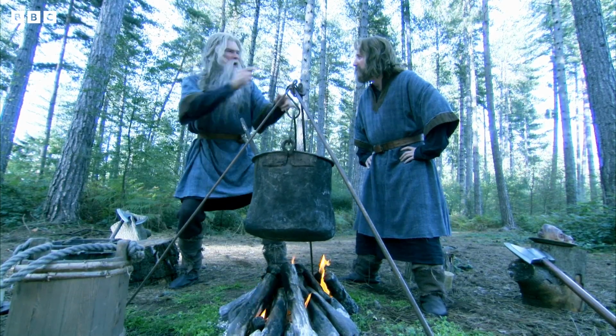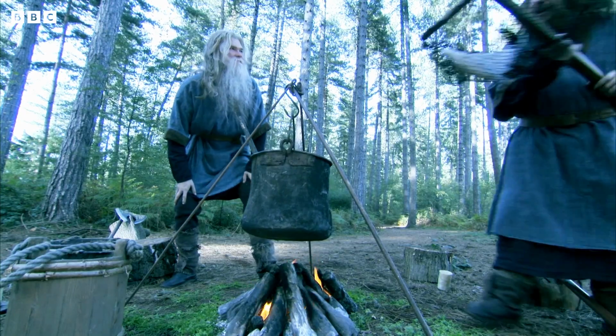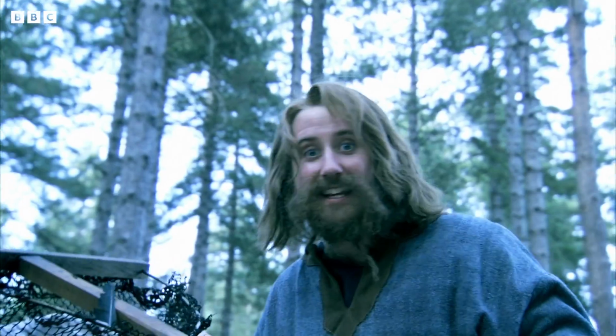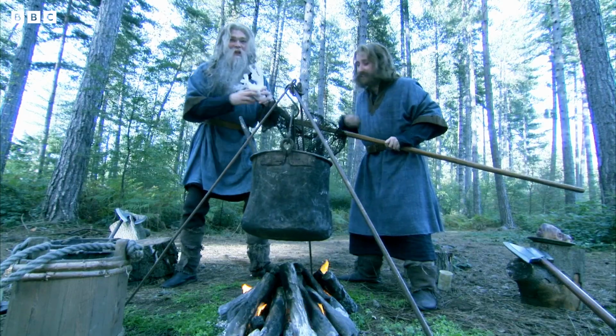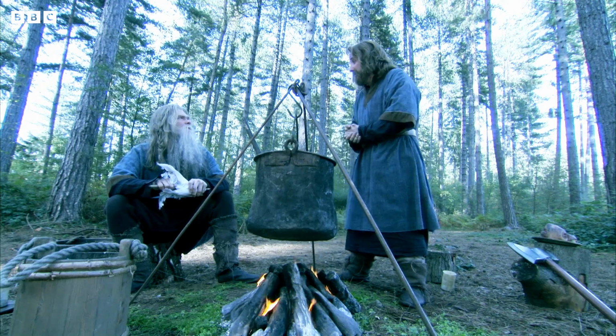Now, Dave, what else can we add in there? I'll tell you what we got, Si. Here we are. A seagull. Oh. Nice and easy to catch, and surprisingly, very tasty. Lovely. What else have we got, Dave? Well, that's it. I mean, it's winter, so there's not much around.